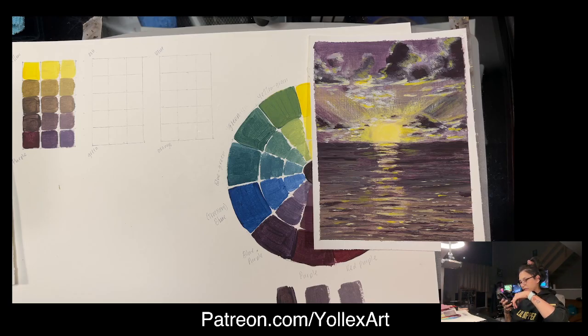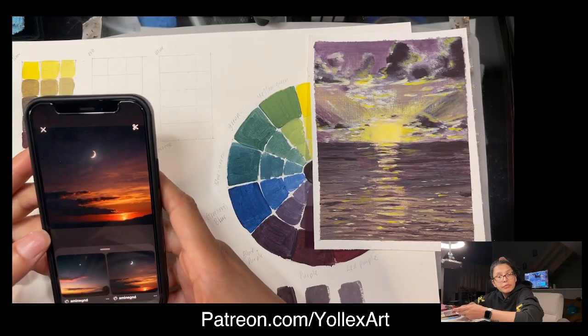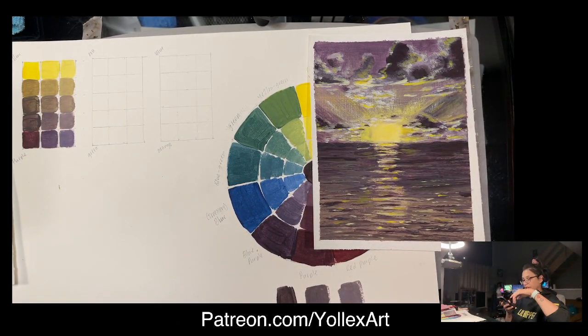Let's see. Ooh, that one's a good one. The sun's going down, but also the moon is already up. I think that looks kind of cool. I might try that one. I don't know why it keeps doing that screen thing. I think it's because I'm clicking on it. I will save that one. And I feel like I should definitely start mixing my colors here soon.